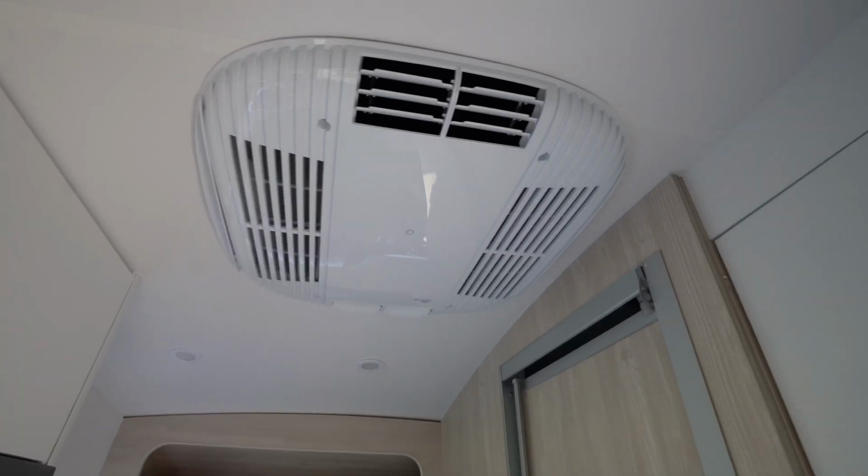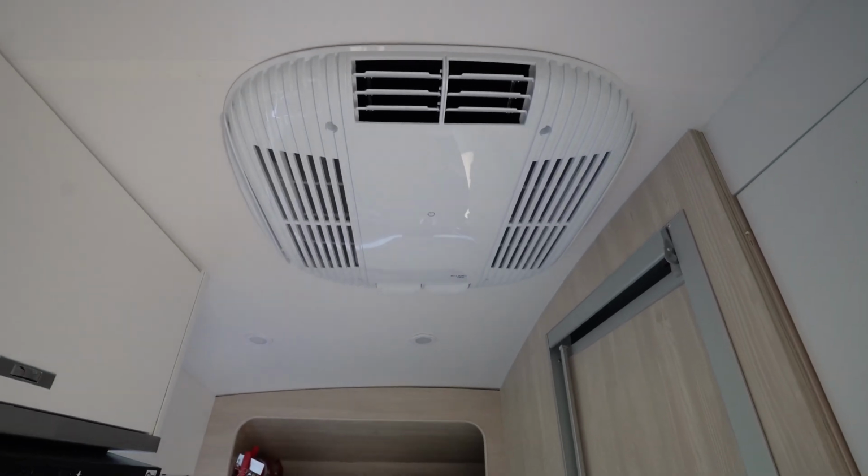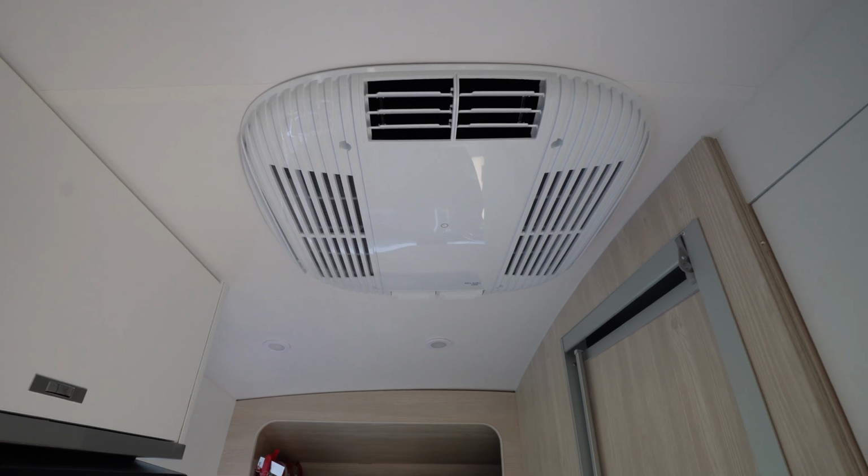That is an air conditioner and also a heater because in Australia you never know. This can only be used, I believe, when we're plugged in, but in Australia wild camping's not really a thing anyway, so you kind of should be at campsites every night. So if you get a powered site, you can turn on this bad boy if it's too hot or too cold.